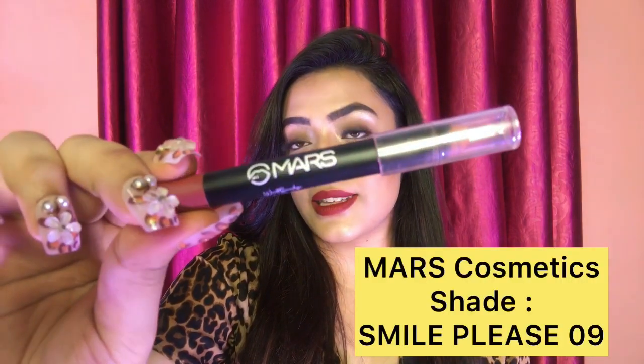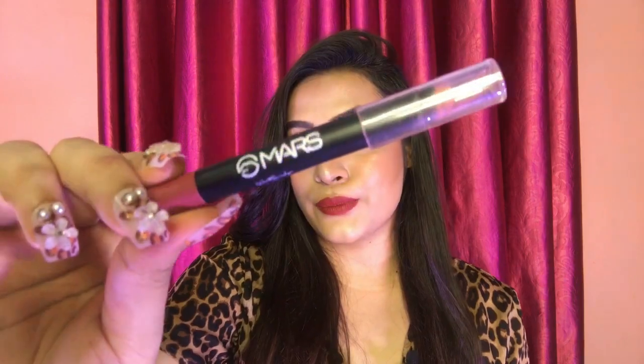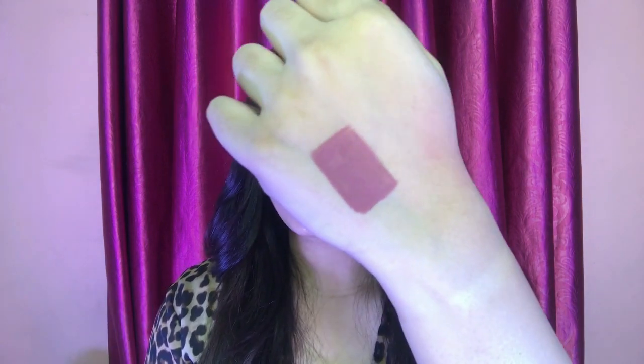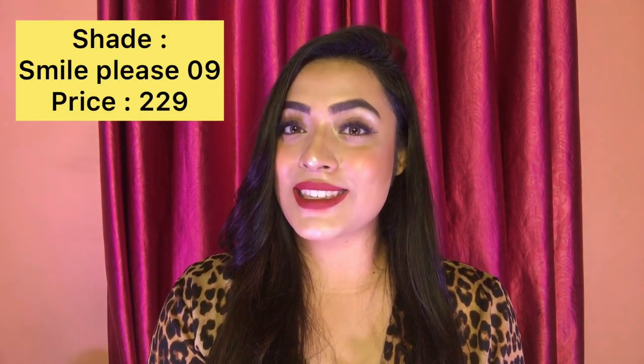The second nude lipstick I have, it's from Mars Cosmetics and it's in the shade Smile Please 09. Such a pretty shade. It's transfer proof, smudge proof and long lasting as well, and it's for $2.29 only. I mean, at this price, this quality and the pretty shade, it's a steal. You all should grab it because it's very affordable.